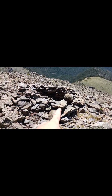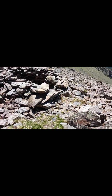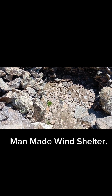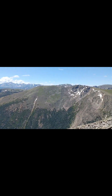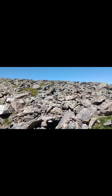And you got this little shelter right here. Wonder what that's all about. Hey, it's a little rock shelter. These flies are out here even this high. I mean, if it was windier, they wouldn't be. So this is Chapin.